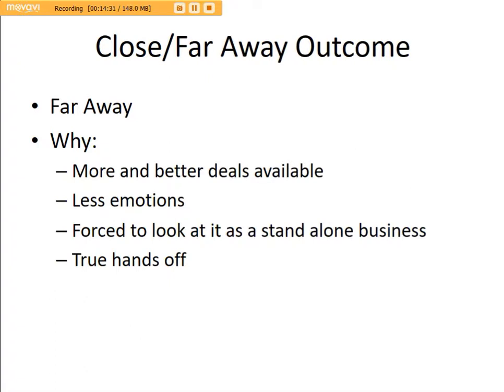All right, so what are the outcomes? Why would you consider looking far away? Well, more and better deals are available to choose from. There's less emotion involved because you're looking strictly at the numbers, and you're forced to deal with it like it is a standalone business as well, and it's truly hands-off. It's very hard to pick up your toolkit and go over and change a set of taps in the afternoon just because of the inconvenience.